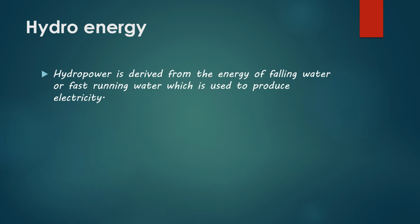In this category is hydro energy. Now, what is the meaning of hydro? Hydro means water. So the hydropower or hydro energy is the energy which is obtained from the energy of falling water or fast running water. Here you can see the dams being constructed, and through them the water is allowed to fall at a very high speed, and that energy of water is then converted into electrical energy. Now you can understand that here we are converting the energy of water, that is hydro energy, into electrical energy. So that is why at the beginning I told you that we don't call it types of energy, rather we call it forms of energy.